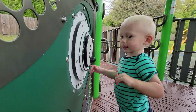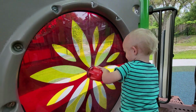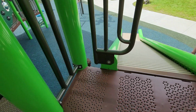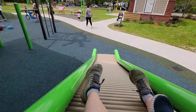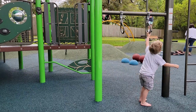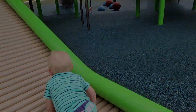Funny noises, Carl. This is the coolest slide. It's full rollers. Ready? There ain't no slowing down on this one. Slide, huh? You can't climb up that slide, Carl.